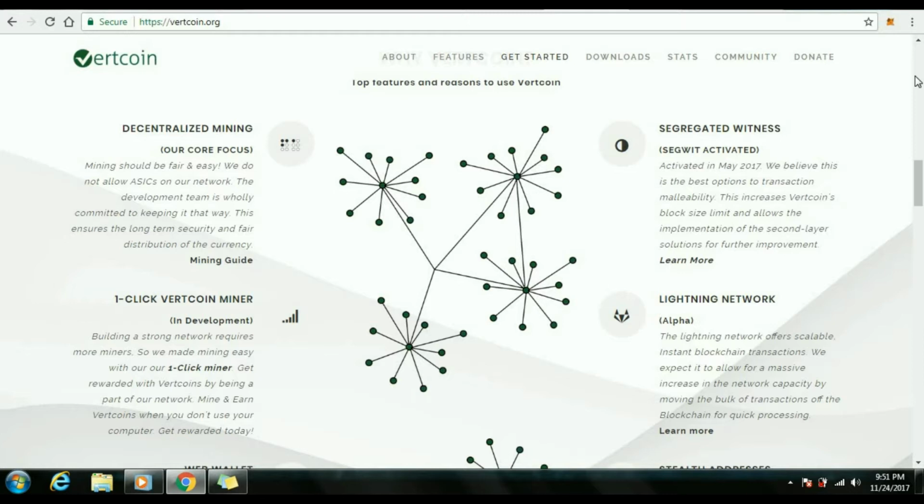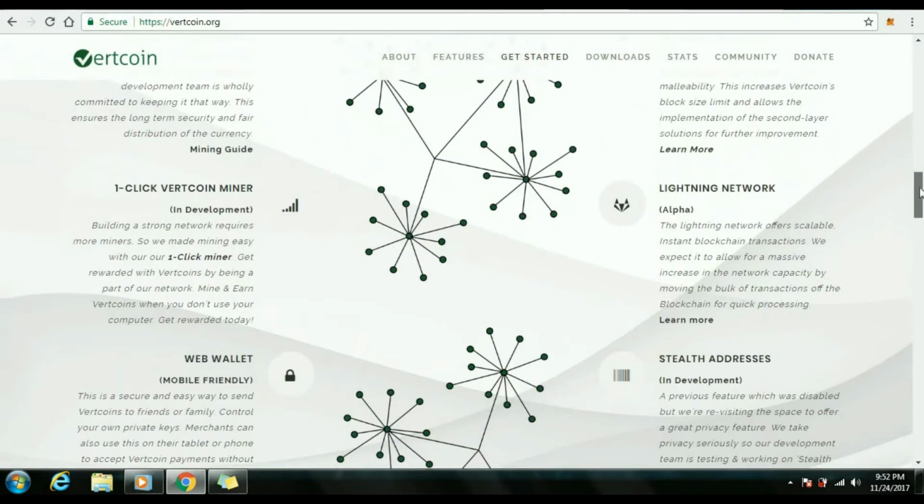And some cool features that I have on the screen here that Vertcoin has: decentralized mining, so anyone can mine it. A one-click Vertcoin miner, which is still in development, but it's going to be very simple to mine the coin. Segregated witness, activated in May 2017. We believe this is the best option for transactions. It increases Vertcoin's block size limit and allows the implementation of second layer solutions for further improvement. So it increases their block size.